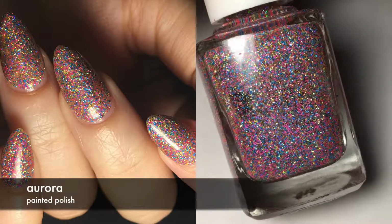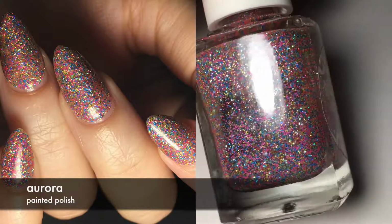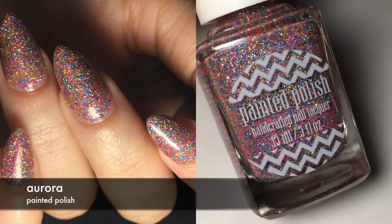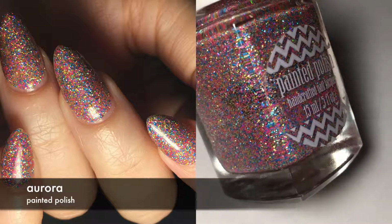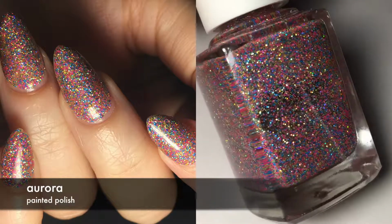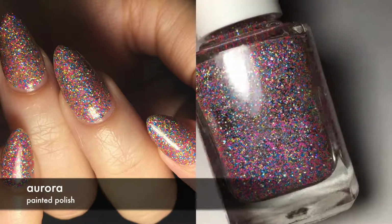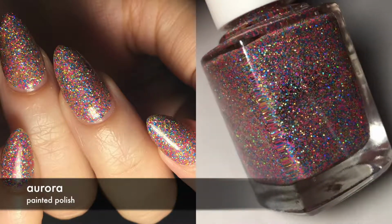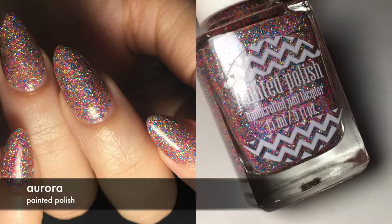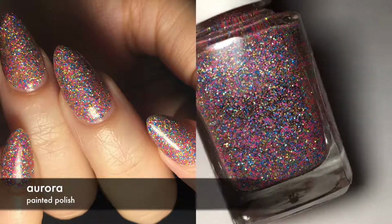I really, really do. Basically, this is a clear base with tons of multicolored micro glitter. They're mostly neon, like neon pink, then a bright blue, I think yellow, maybe green, I can't tell. And it also glows in the dark, so that is pretty special. And also some of the micro glitter is holographic too. Yeah, I love this polish. It's so fun.